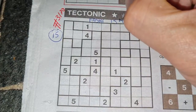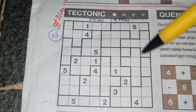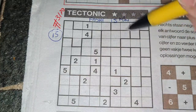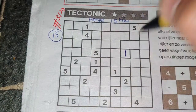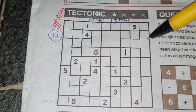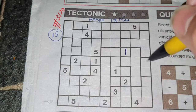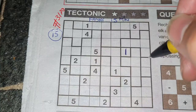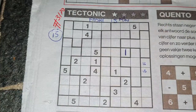All right. And the first question to you is, can we see here the single box? If you see the single box, it is always a 1. All right. Only one single box I see. Dual boxes. Can we see here the dual box? I see here a dual box. The dual box contains the 1 and the 2. I do not know in which order, so let me mark those two boxes.